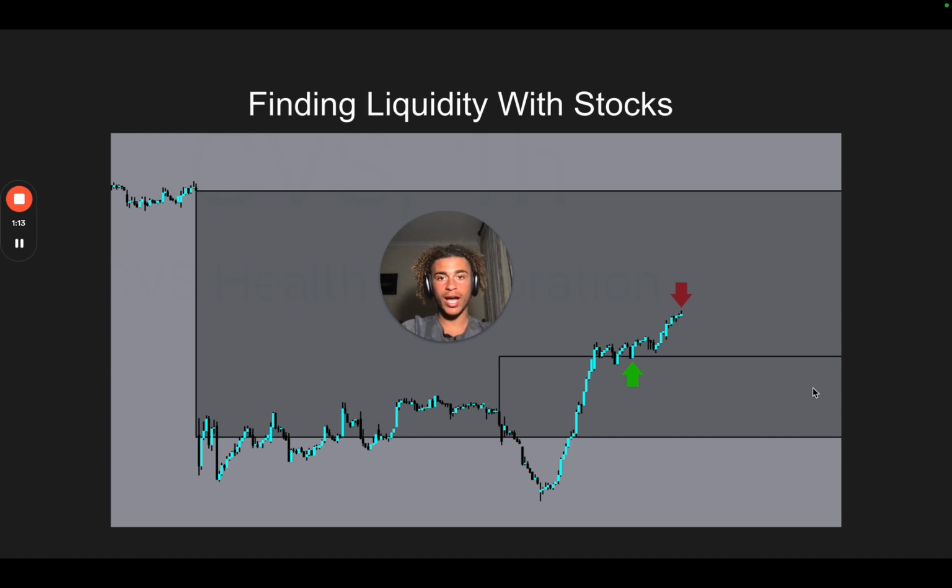So this is actually a recap of the CVS trade right here. What can we see here on CVS? We can see that price formed a huge gap. What is a gap? A gap is the distance between where price closed, so price closed right here, and then where it opened up the next day. So price closed here, and then it opened up here the next day. The gap is the distance between the close and the open of the next day.